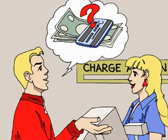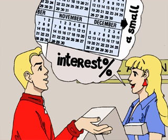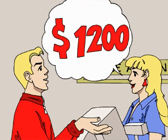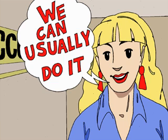Is there a charge to use the card? There's no charge for the card itself. You pay a small amount of interest on the remaining balance at the end of each month. Is there a limit on what I can charge? We'll start you off with a $1,200 maximum. If your credit history is good and you need to increase your line, we can usually do it.